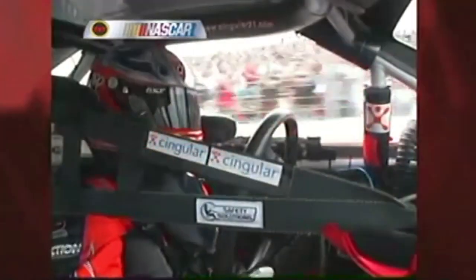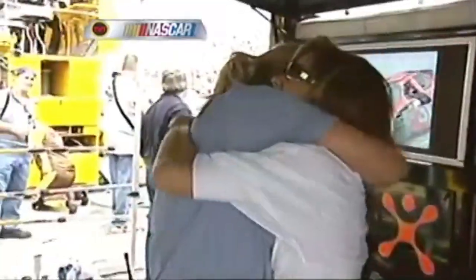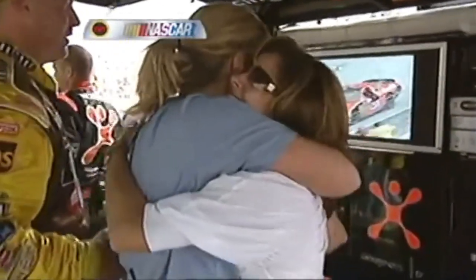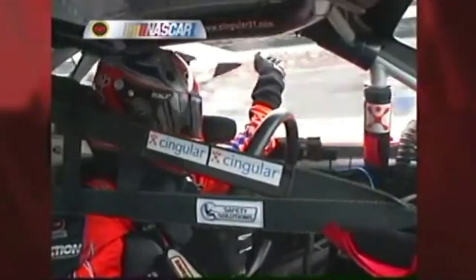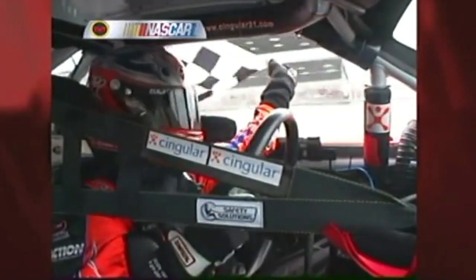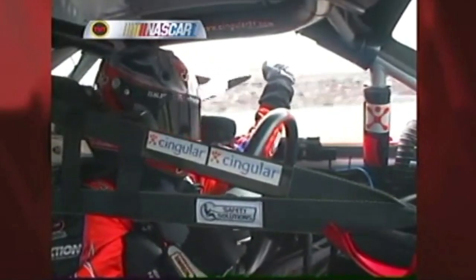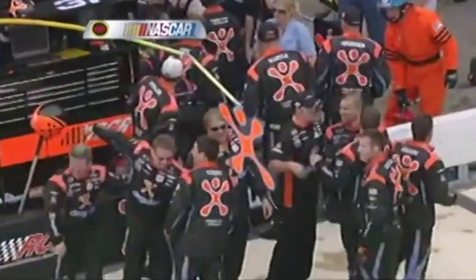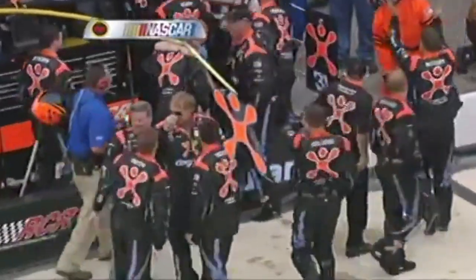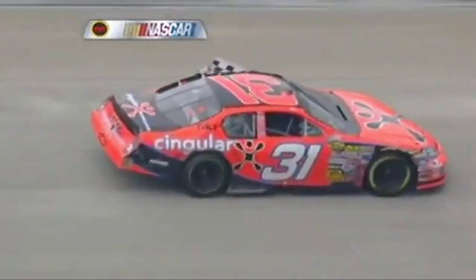Matt Kenseth stopped and congratulated Jeff Burton. Remember when Jeff and Kim first came in the Busch Series? You know, we have seen a shot of Kim several times. One of the greatest memories I've got doing television was at Martinsville, Virginia, when Jeff Burton won his first Busch Series race, and Kim going from the back stretch to the front stretch. Unbelievable.